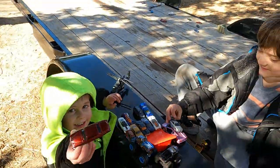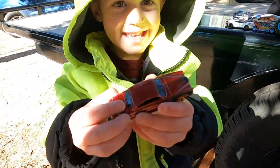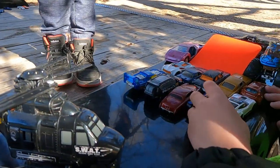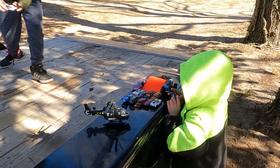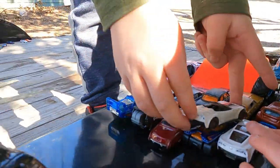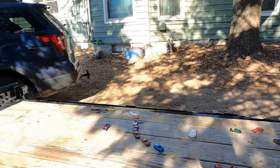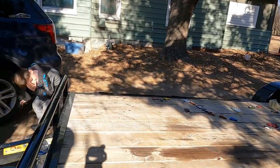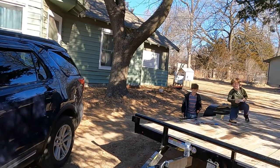Oh yeah, boy. That's furious. Uh-oh, that one flipped. Ooh, that's cool. What else do you got? Yeah, we got one convertible and one hardtop. Oh no, here he goes. He's going for a jump. Sorry, Dora. Alright, just don't hit Dora.